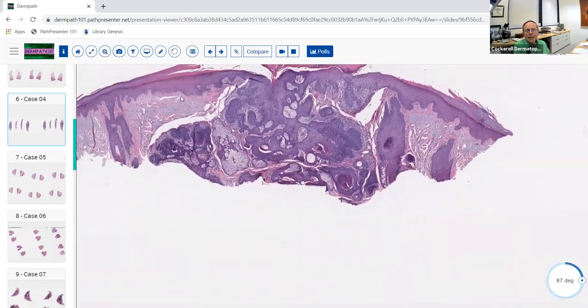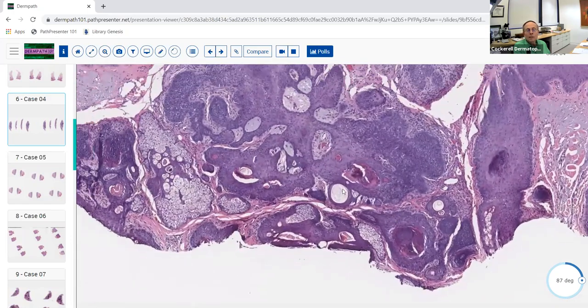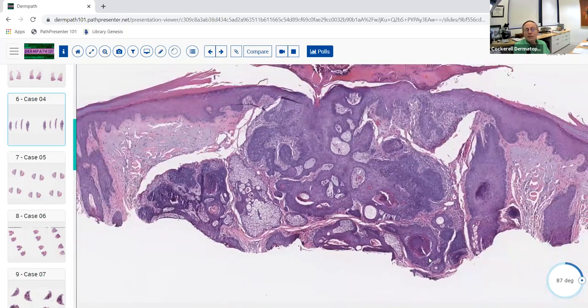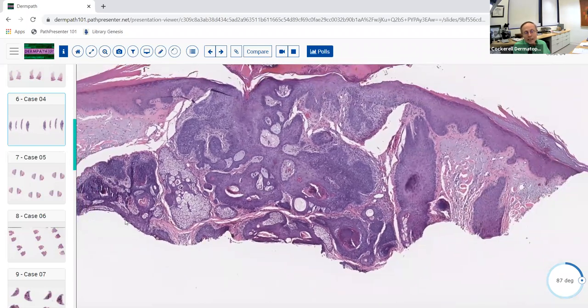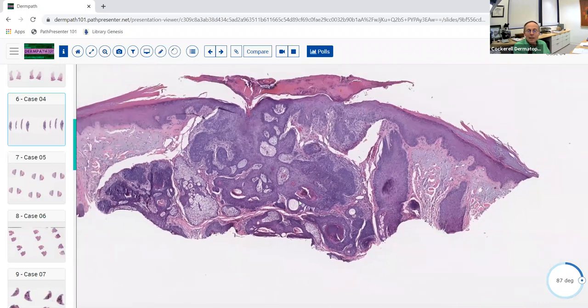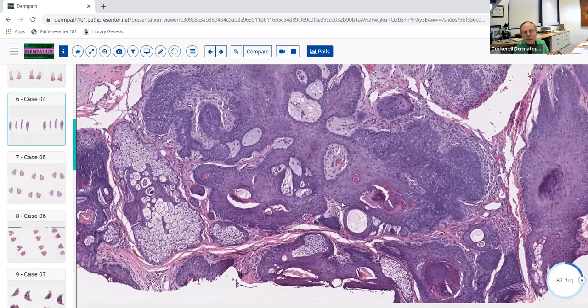You're right. This is a small papule that's got a central pore, and if we cut deeper, we might even see the little central cyst. The main thing here is this isn't a perfect classic textbook trichofolliculoma, but it's got about 75% of the features. It's got the little radiating inferior portions of the follicles right here. That's the main thing about a trichofolliculoma: it's the inferior portion of the follicle that's being recapitulated.